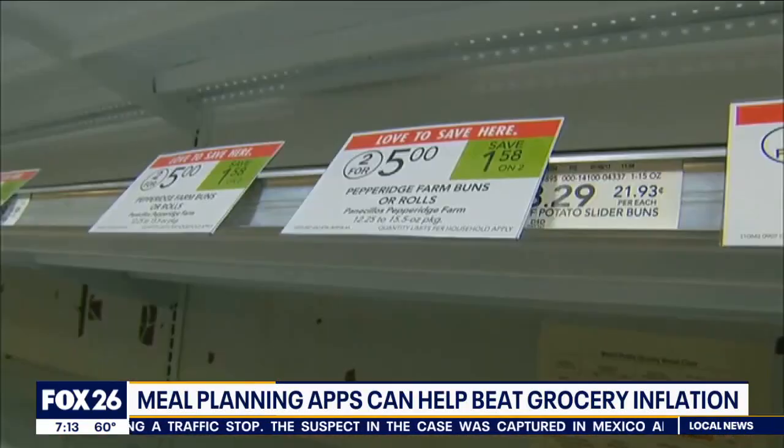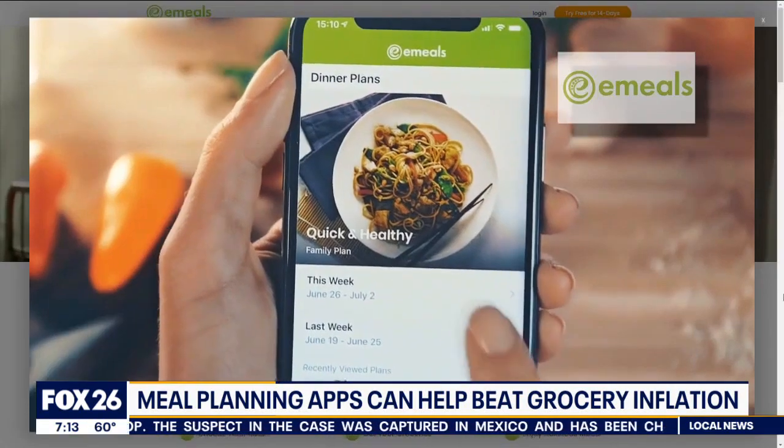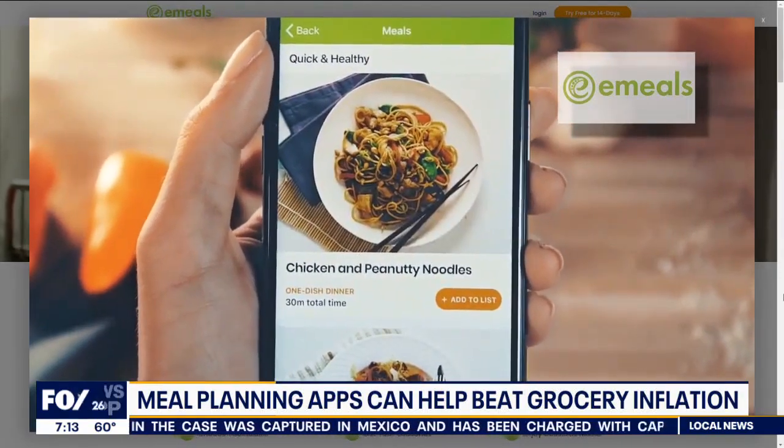How often do we go to the grocery store these days and the item we need is out of stock or prices are skyrocketing? Well, some meal planning apps can not only help you save money, but some of them can help you plan meals based on what's actually in the stores. Bare shelves and high prices at the grocery store. Some meal planning apps can help you avoid both. Trying to see through online grocery pickup what's in the store, what's not.